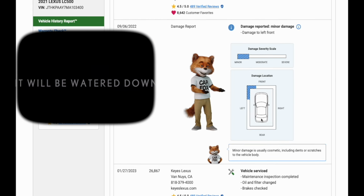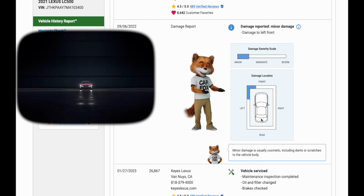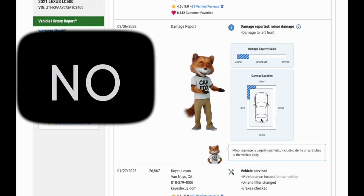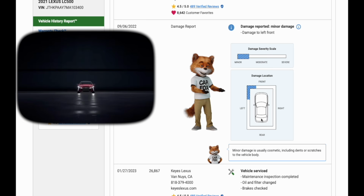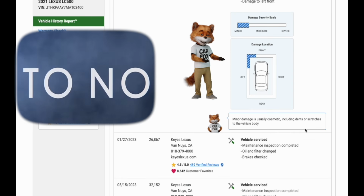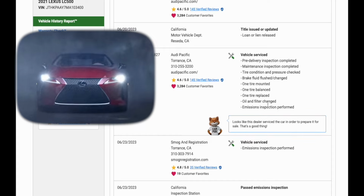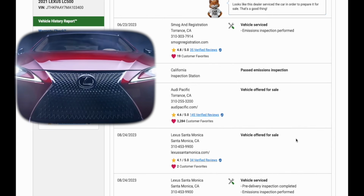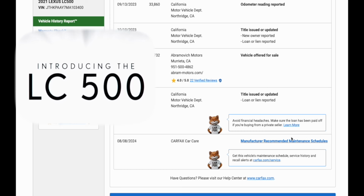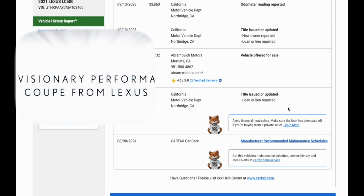There's that little damage to the left end. How do we mitigate this damage, family? Obviously, we check it out ourselves, but since we're not buying a vehicle from the Lexus dealership, I would absolutely take this to the dealership and give them a couple hundred dollars. Let them do a full bumper to bumper inspection on it so you know everything you need to know. Okay. All right. And then looks like we got a tire replaced at 33,000 miles there. Alignment went to the last owner. And then here we are, with Abramovich Motors in California up for sale.